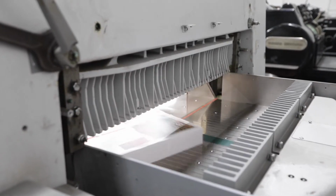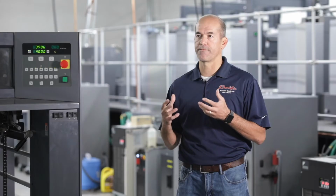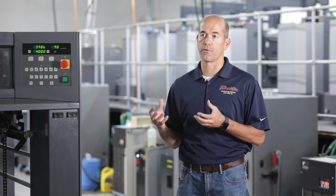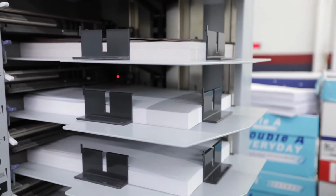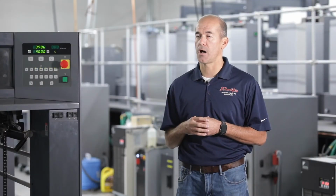The line for us used to be somewhere around 500 to 1,000 units was where we would print digitally versus offset. And so now we're finding even down to 250 units, we'll print offset versus digital. So we've been able to move a lot of work from digital to offset.